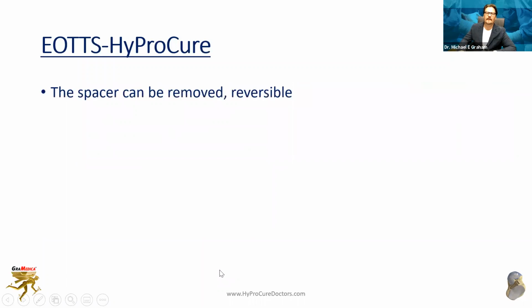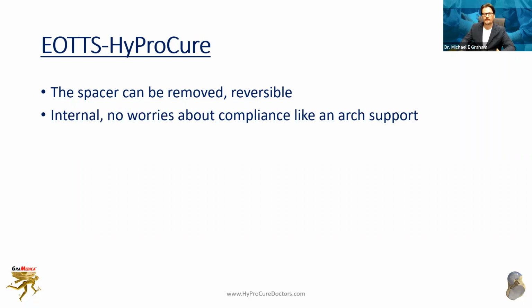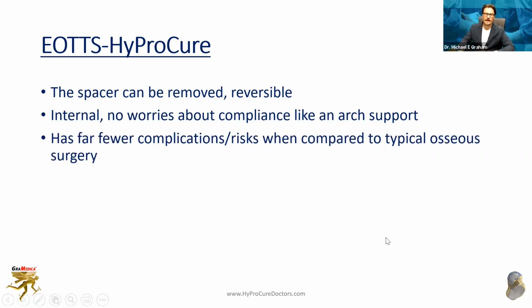So this is a spacer, it's a stent, and I use titanium with hypercure because there are some absorbables, but the problem with absorbables is that they just don't work, and a lot of them have been pulled off the market because they've been associated with an avascular necrosis of the talus. So it's reversible, unlike traditional reconstructive surgeries. Once you cut bone and put a bone graft in, you cannot reverse that. So as far as compliance issues, it's great. Unlike arch supports or special shoes, this is internal. So no matter if the kid is walking with shoes, without shoes, it's in there doing its job.